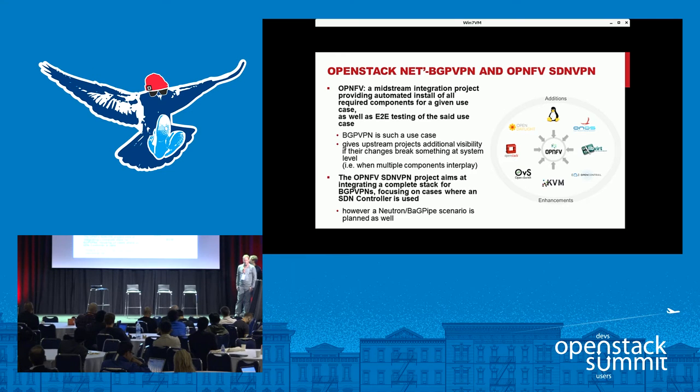And there is one particular project within OPNFV which I have the honor to lead, and that's the SDN VPN project, which aims at integrating a complete stack for BGP VPNs. The focus is on scenarios where SDN controllers are used, as Thomas showed, but there is a planning at least for having the Neutron backend scenario as well.